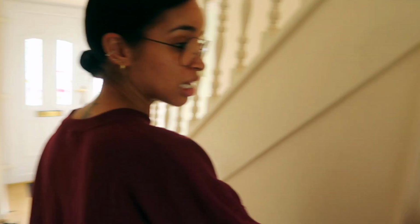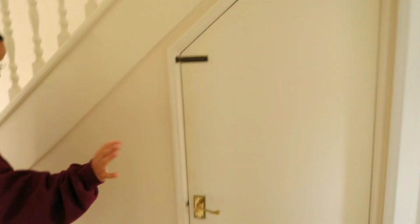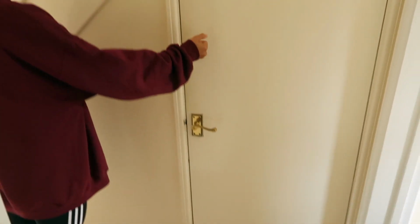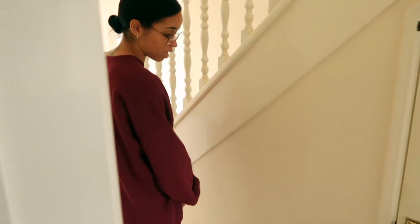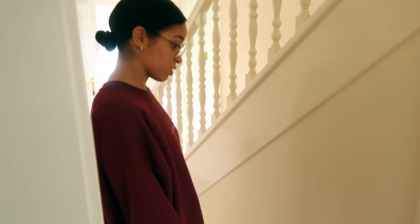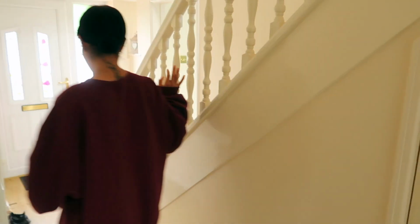So we've just got understairs storage here. The plan is eventually, when we decorate the whole hallway, we're going to have pull-out storage so you can fully utilise all the understairs storage. But again, guys, we've got a lot of work to do, so that will come in good time.